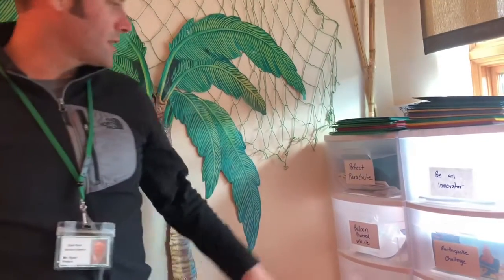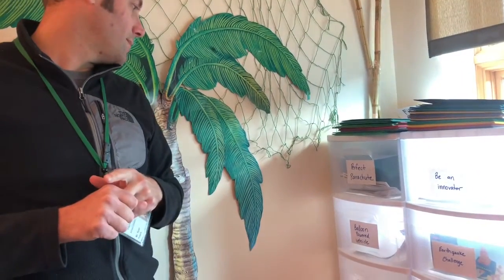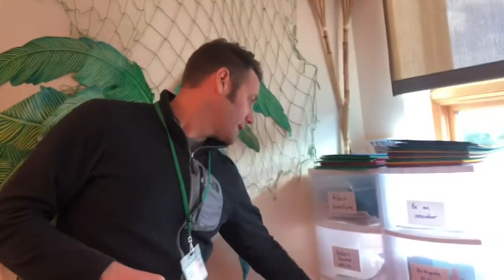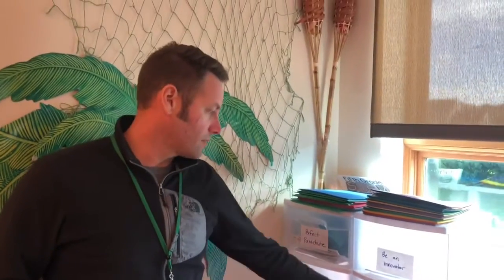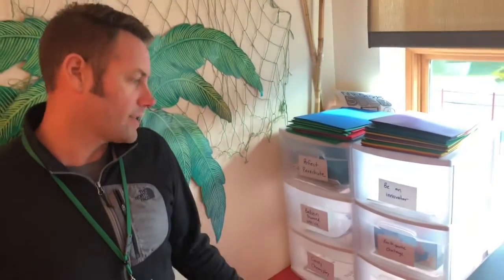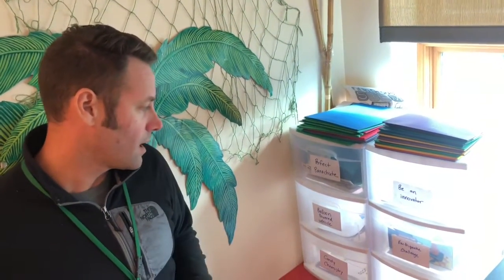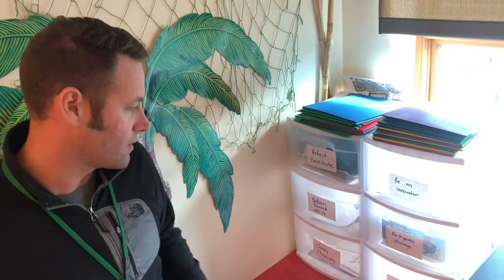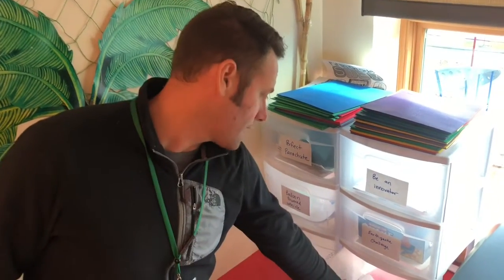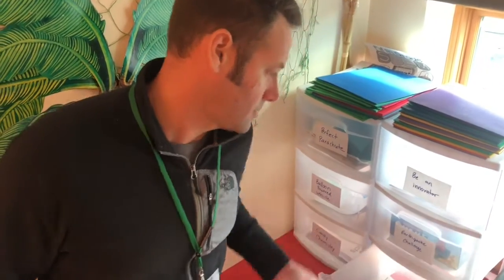We have a project called Balloon Powered Vehicle. That could be a balloon powered boat, a balloon powered car. It could be a balloon powered plane that could fly across the room. Candy chemistry, be an innovator, earthquake challenge. A lot of these include some of the math standards like volume, certainly a lot of measurement taken into consideration. Save the lighthouse. Students have to create a beach environment, which they can find right under here.